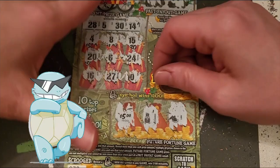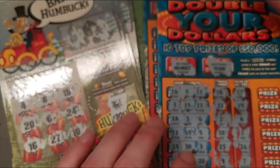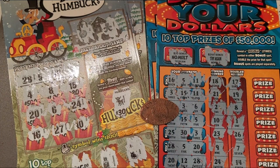Bah Humbucks pulls it in right in the last moment. It's $5 versus $0. Bah Humbucks wins on this 3 versus 3. We are out, what, $13? So, you know, not too bad for losing, I guess. Well, not a very good win either. But you know what I'm saying.